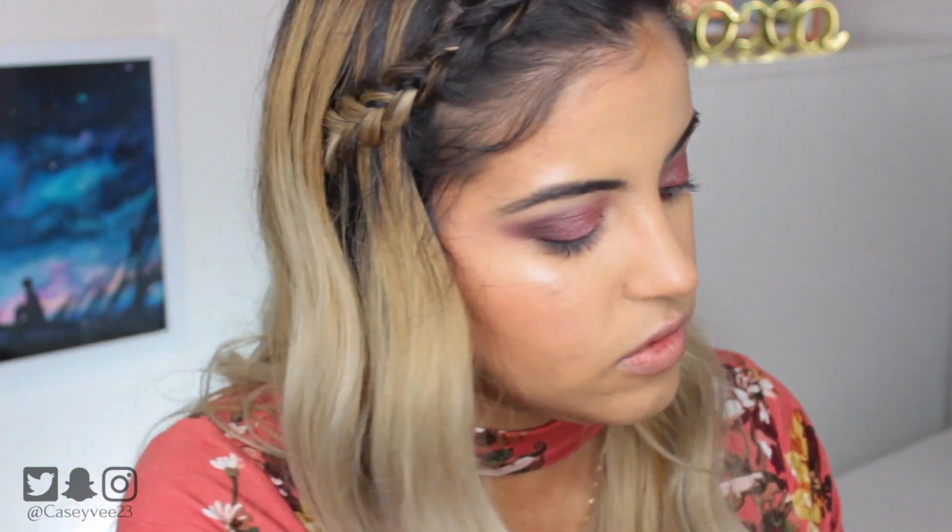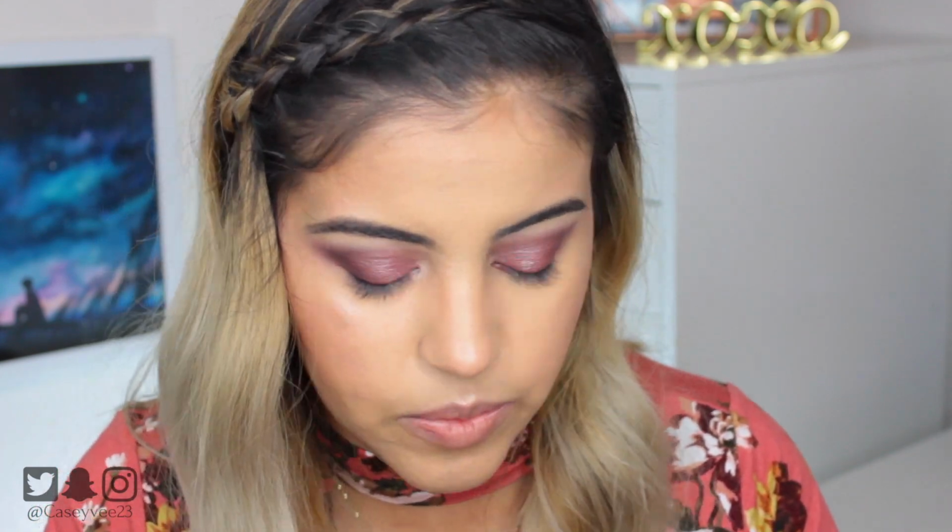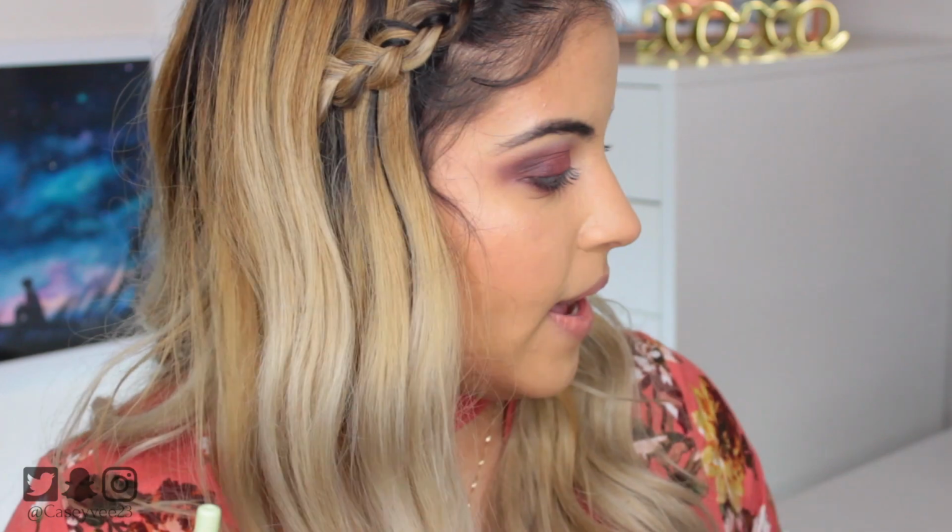My inner corner highlight, I'm going to take the same Ofra highlighter. Usually I don't do stuff like this, but this is super pigmented, so I really want to use that as an inner corner one because I think it's very pretty. I'm going to do the rest of my eye makeup off camera and apply some lashes, and then I'll be back on here to talk to you guys.